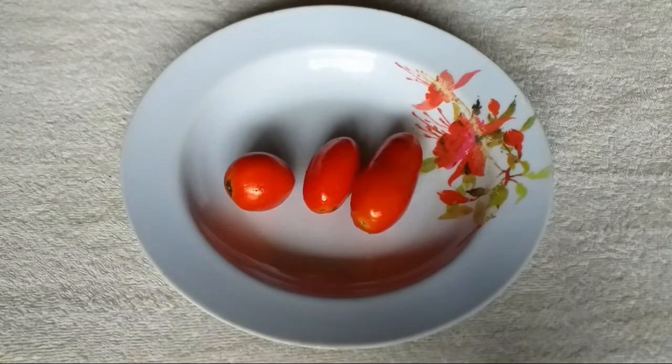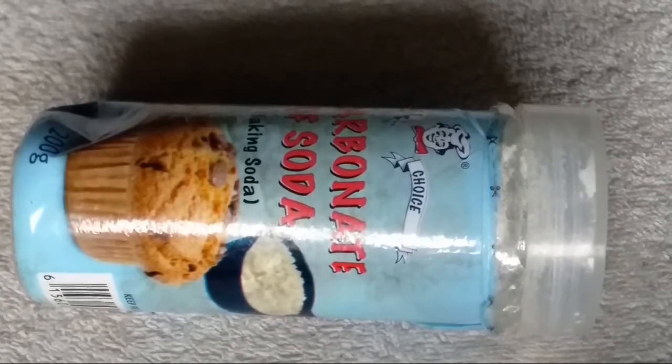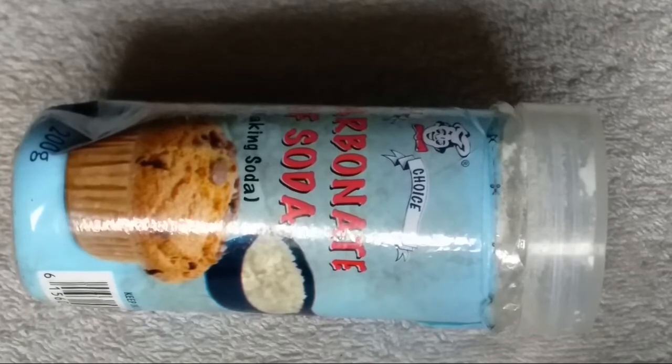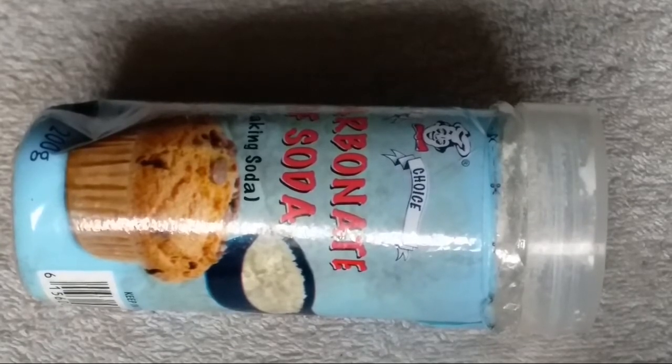I'm going to show you guys our next ingredient and also tell you guys the benefit of it. Our second ingredient is baking soda, otherwise known as bicarbonate of soda. Due to the alkalizing properties of baking soda, it makes your body better able to absorb the healthy nutrients from everything you consume. Alkaline environment is a lot better than an acidic environment. So this is the benefit of our baking soda. I'm going to show you guys how to mix these ingredients all up together.